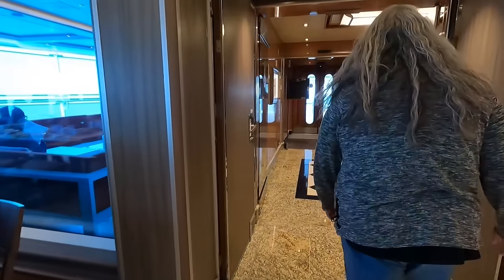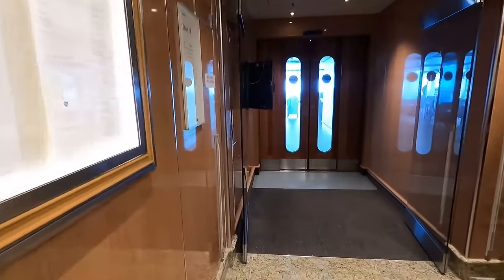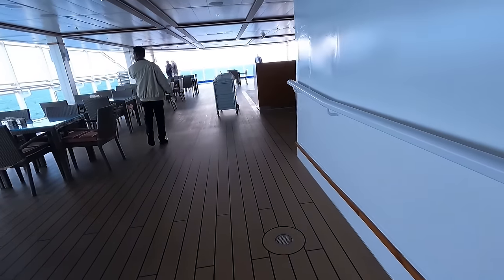As we continue toward the back of the ship, we actually come to the end of the buffet. An exit through a bank of elevators leads into a quiet area of seating with great views, the Wake View Bar, and a pool.